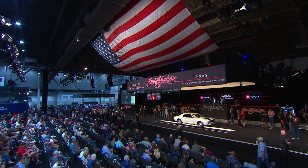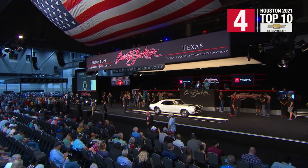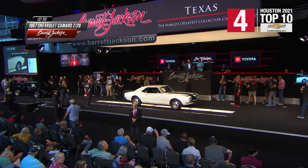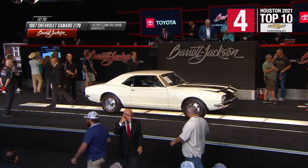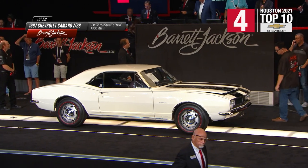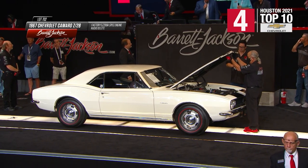Right behind it, we got a 1967 Camaro Z28. And here is a well-known Camaro expert, Jerry McNish, who vets these cars for Barrett-Jackson. He's going to tell you this one is really special. This vehicle's been in the 1967 Z28 Camaro registry for 30 years, and here's a man right here that can tell us a whole lot more about this beauty. Jerry McNish, the expert on these cars.